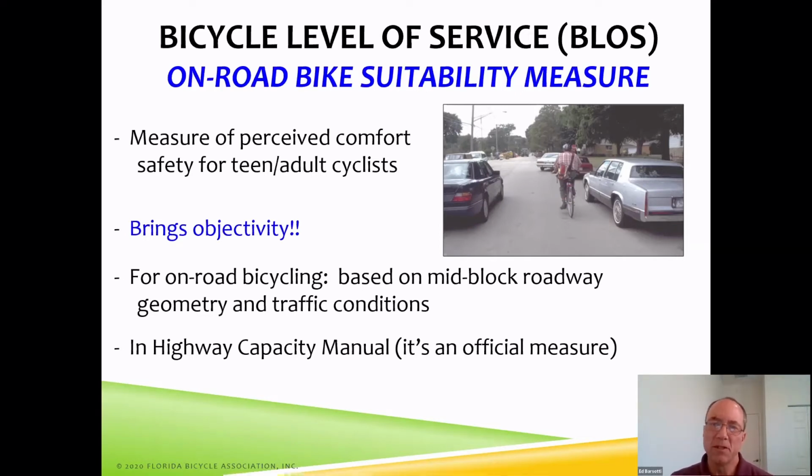So when you deal with a very subjective issue such as how comfortable a roadway is for bikes, it's important to bring an objective tool to the discussion, whether you're making your case to elected officials or whether you're a planner trying to prioritize where to make improvements.